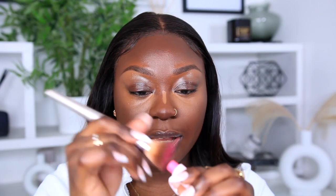The other end is the highlighter. Really pretty. I'm not really into highlighters, but I can appreciate a good highlighter. Go in with a brush and tap that on. This blush doesn't really suit my complexion, but it's pigmented. Very creamy as well. I believe they had an orange one. I don't know why I didn't pick up that one. I feel like that would have suited my skin tone a lot more. She is pigmented and we know that she is good. So now I'm gonna have to go pick up that orange one.